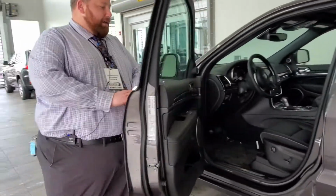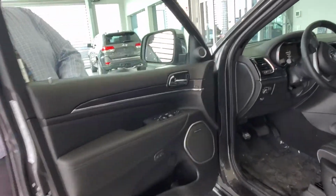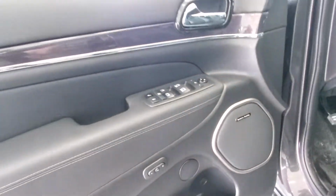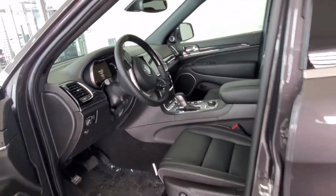Give a quick shot of the inside, very premium interior. The Overland's got lots of little creature comforts that aren't available in the other trim levels. So we'll go over those once we do the inside tour, but just kind of a sneak peek right now.